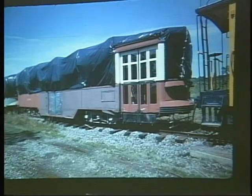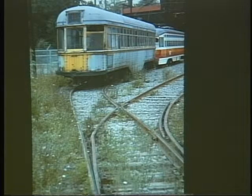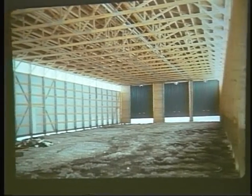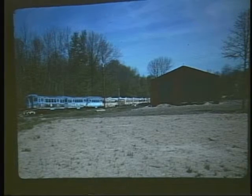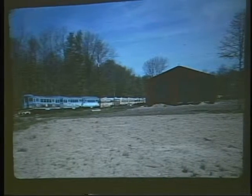And then, none of the Cleveland Peter Witts were saved, but we got one from Toronto, and this is a Toronto Peter Witt car, so we will be able to represent this type of car at the museum. And then, of course, the Shaker 1200 at the museum. Now, that's the inside of our new car barn.